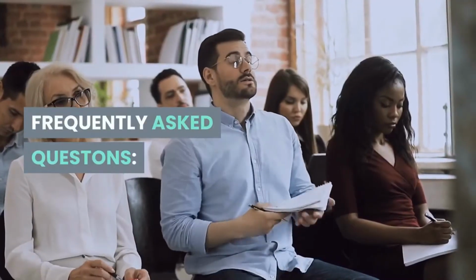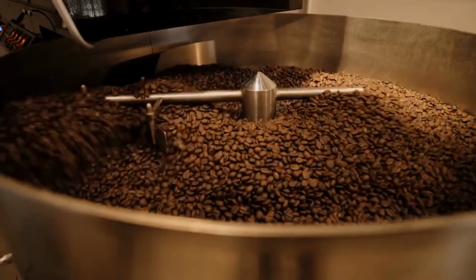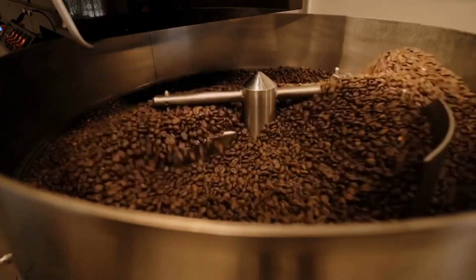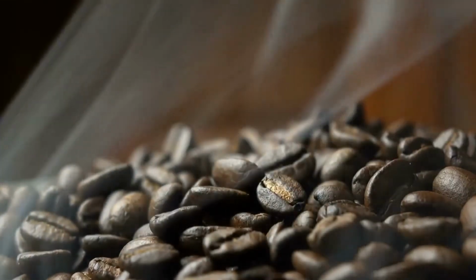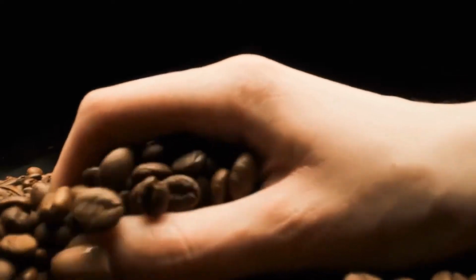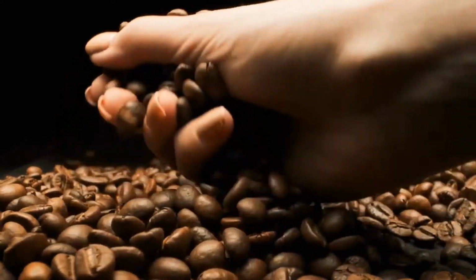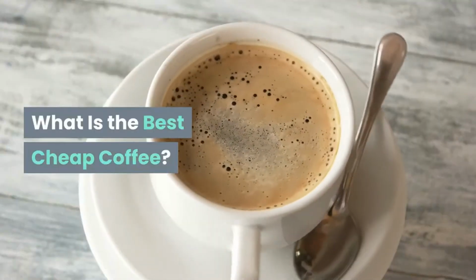Frequently asked questions. What's the least bitter coffee? Despite being less bitter than Robusta beans, Arabica beans tend to be more expensive. The Arabica bean does, however, provide for coffee that has a sweeter taste with less bitterness. Try beans from the Kona region, Brazil, or Costa Rica to make a cup of coffee with a less bitter flavor.